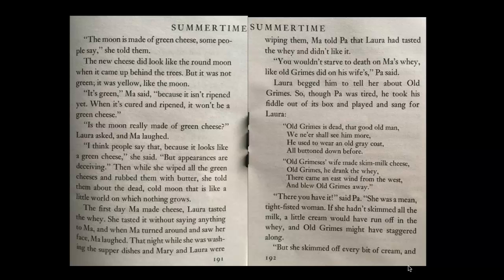Old Grimes is dead, that good old man. We ne'er shall see him more. He used to wear an old gray coat all buttoned down before. Old Grimes' wife made skim milk cheese. Old Grimes, he drank the whey. There came an east wind from the west and blew old Grimes away.